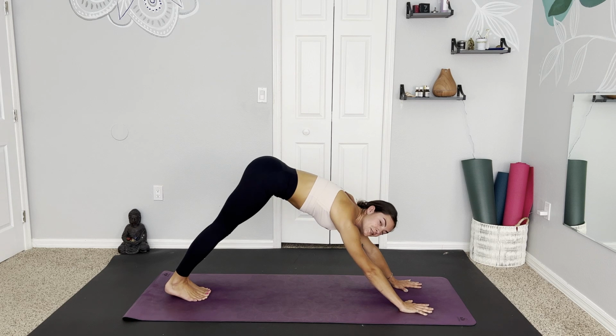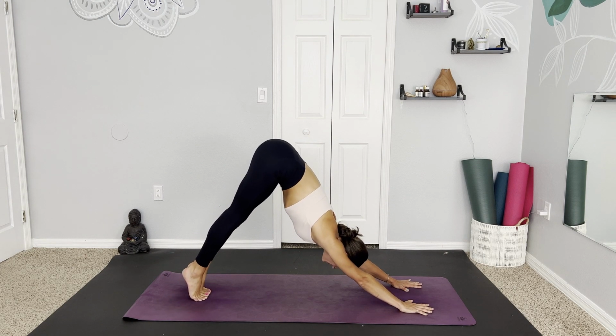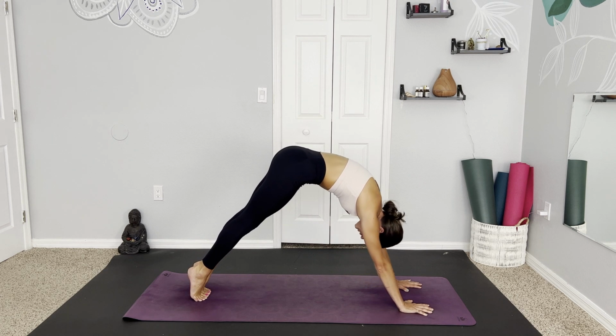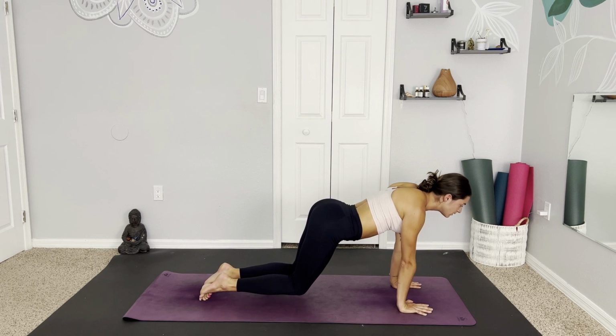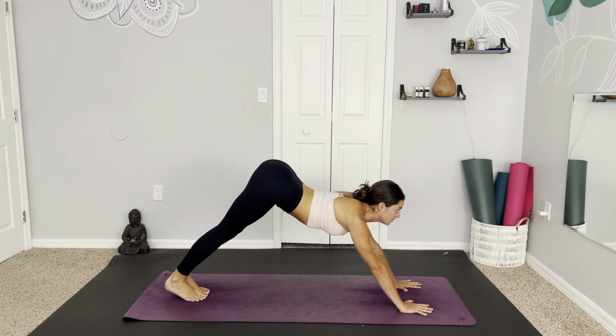And then if we want to add in some little spinal rolls here, we can. So inhale, we lift the heels, press through the balls of the feet. Exhale, roll through a nice high plank. And then we can drop the knees, bend the knees, kind of come through a little cow pose here. So dropping the belly and then send the hips back up.